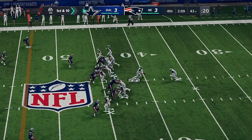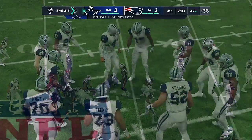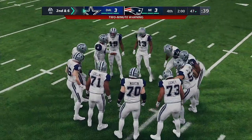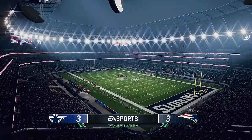Their defense has done the job. Now it's the offense's turn as they've got it first and 10. And he'll get this up past the 45 to the 47. Ezekiel there to stop him, Juwan Bentley. The tackle made at the 47. Getting down to the good stuff. All tied with 2 minutes remaining on EA Sports.